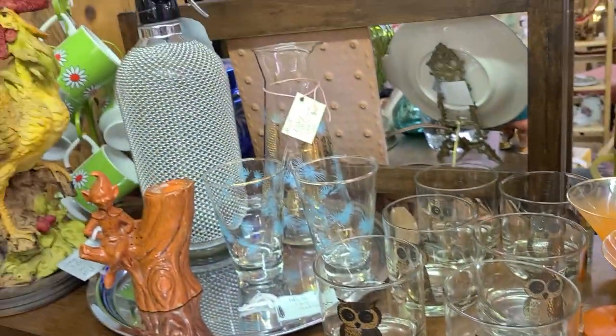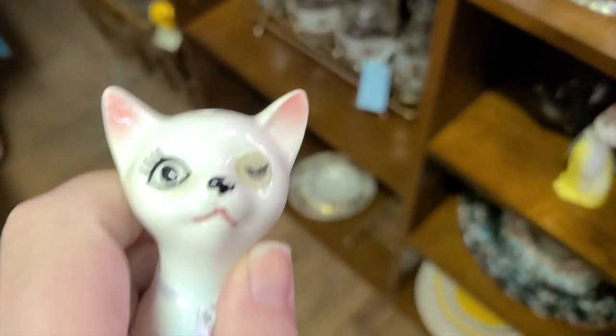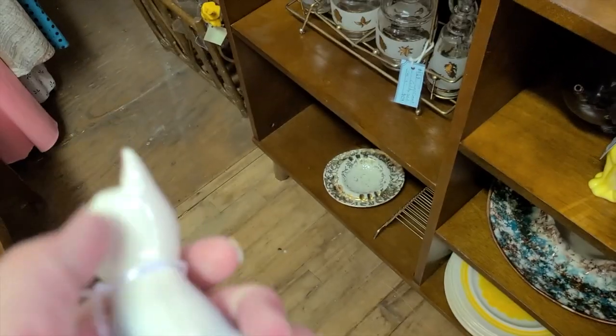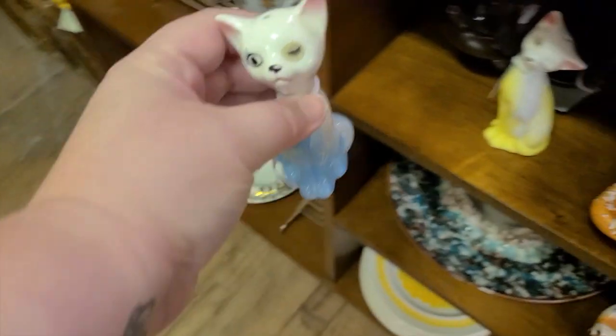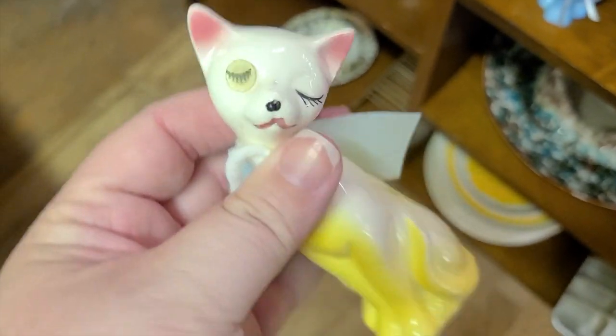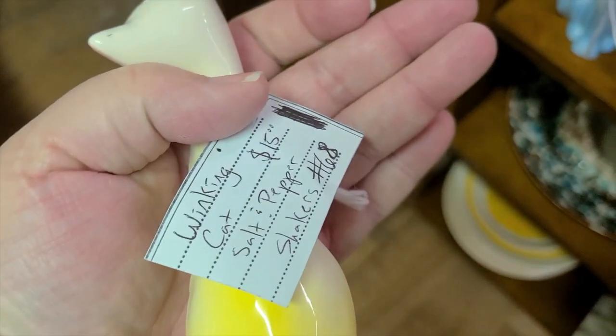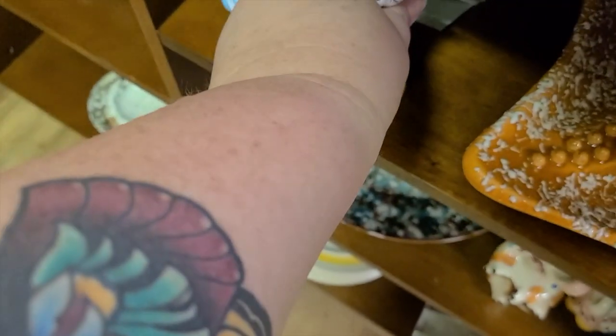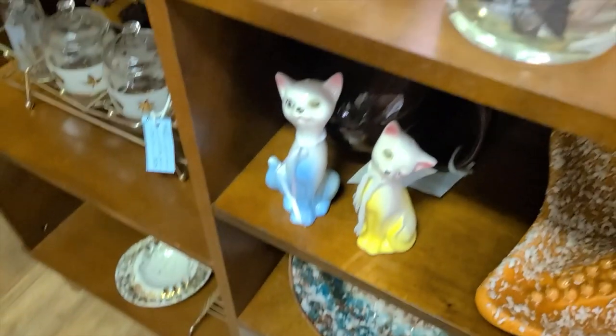Here's some more cats. These are salt and pepper shakers. They were sort of novelty ones that had holographic eyes that when you moved them, they winked. Really cute. But their resale value was only about $15, and that's how much this dealer was selling them for, so there was really no room for profit, and I really wouldn't have kept them for myself. They would have been something I purchased to resell.